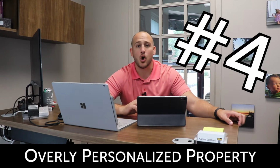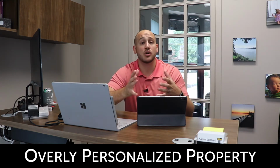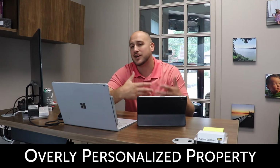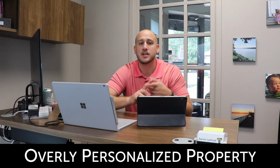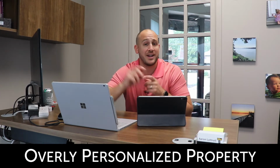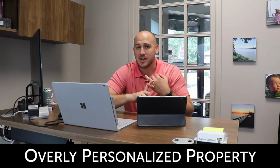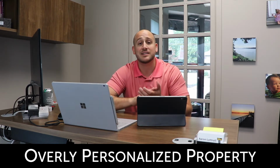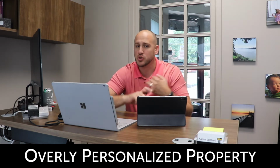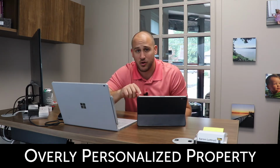Number four, overly personalized properties. I tell people all the time, this is your home. This is the place you live. You get to decorate it the way you want when you're living there. But as soon as you decide to make a move, it is no longer your home. It is a product that we are trying to sell. If you've got super personalized colors or decorations in your home, or you've got family pictures everywhere, we need to get that stuff taken care of. The more neutral you can make it, the more likely a buyer is going to be able to see that house as their home, which is what you want to get the most money.